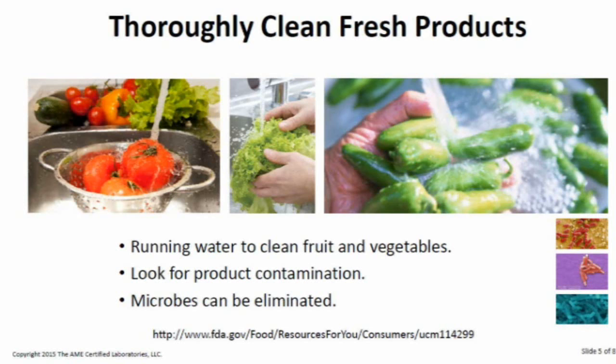The best way to clean fresh fruits and vegetables is running water. Hold it underneath the flowing water and let the physical chemistry of the water break loose those pathogens. Particularly look for product contamination, dark spots. Look inside those stems. Look inside the ends. That's why people cut them off. When you prepare it for food, you cut off the leaves, the stems, anything that's not the product you're looking for. Microbes can be eliminated with these 2 steps.